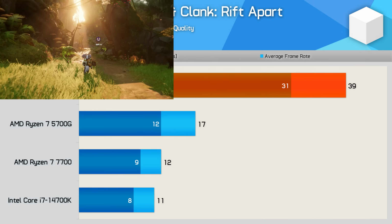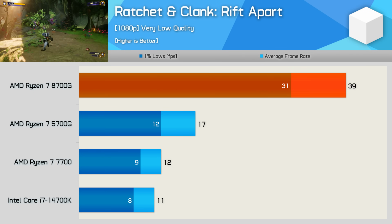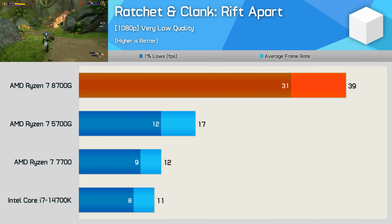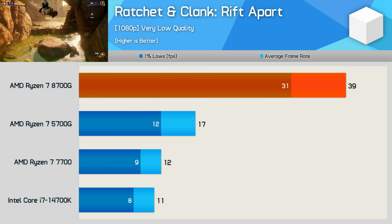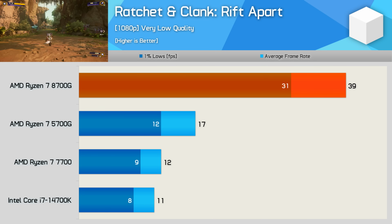Like Cyberpunk 2077, Ratchet and Clank Rift Apart is a bit much even for the 8700G. Well, at least for 60 FPS gaming. For those of you happy with 30 FPS, it works, and I guess that's more than you can say for the 5700G and really anything slower, which is basically everything else.